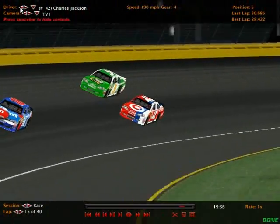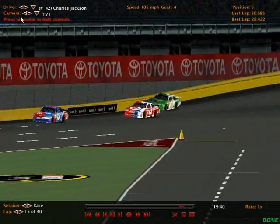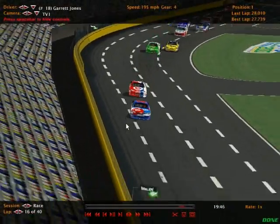Jackson. And he's going to take away the second position. And Jacob Grant pounds the outside wall. And Garrett Jones loses the ball.